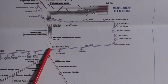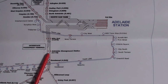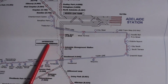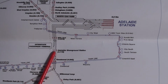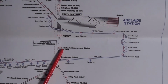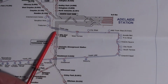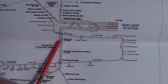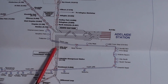After Goodwood, we come to the Adelaide Showgrounds station, which has been rebuilt and very, very elaborate and great. This is just near Anzac Highway, which is a major bus route. There is an island platform and a side platform, 3 tracks and 3 platforms. We then go under Anzac Highway to Mile End, where there are now 4 tracks and 4 platforms.